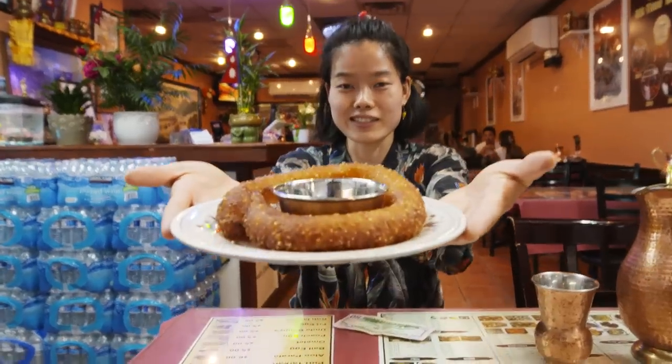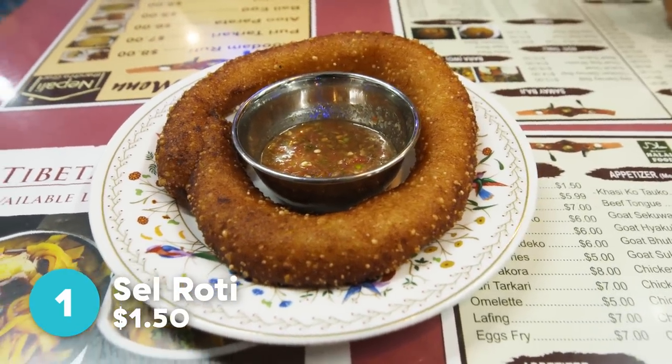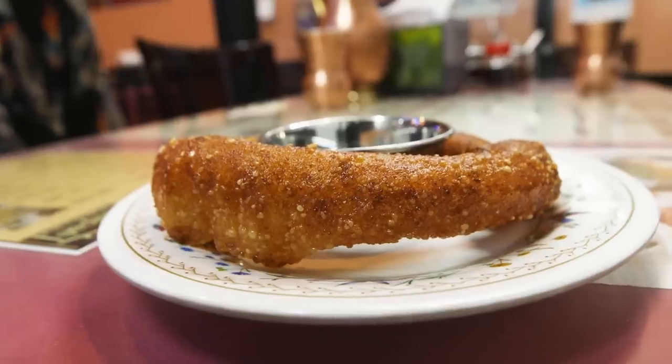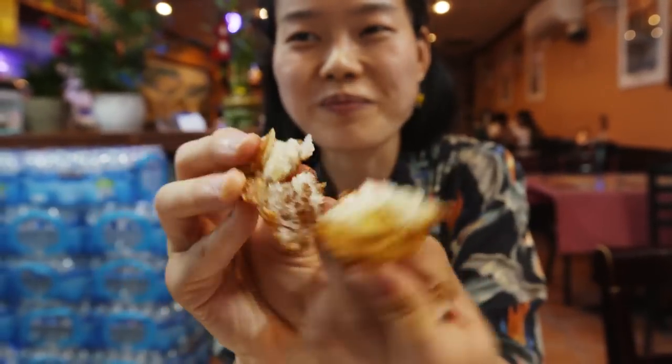You're welcome. Sel roti, Chelsea. And this is only $1.50. It's basically like a rice donut. And the first time I had it, it was mind blowing. It's basically grains of rice squeezed together into a large donut shape and then fried. So you get textures of the rice grains within that donut.